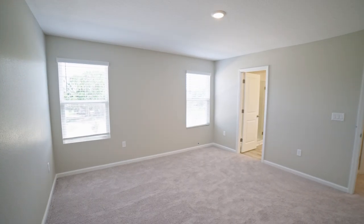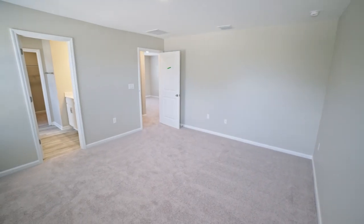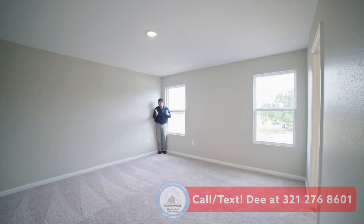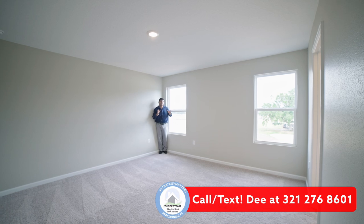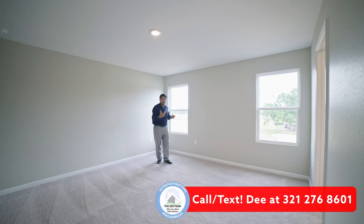Really, really nice. My common thing, extra lights would have been good, but you know what? For the price, I'm going to take that one, and I'm going to just get a beautiful chandelier, or maybe not a chandelier, but just two really nice side lamps or something emitting a lot of light. That's probably what I would do.